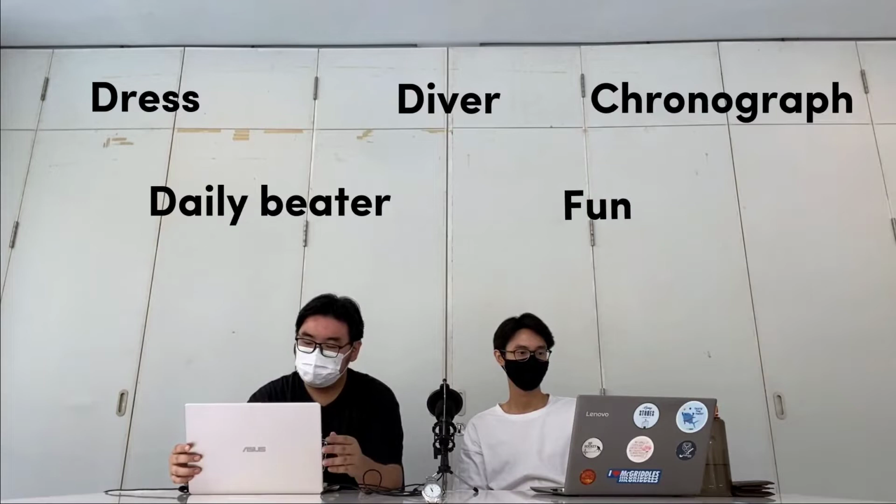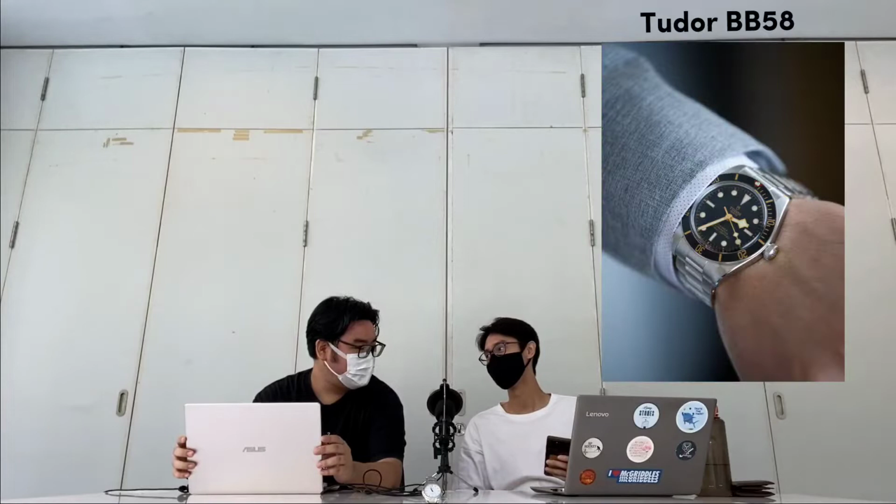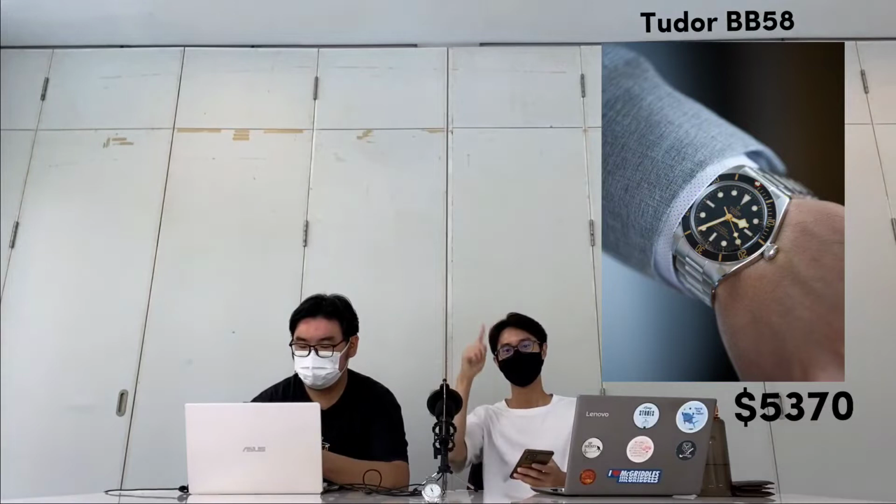Okay, so the first one we're going with is... Wait, you want to start it off first? Yeah, the first one we're going with is the daily beater. You go first. Okay, so my daily beater is my most expensive purchase, which is the Tudor Black Bay 58, black, and it costs 5.37k. Yeah, we'll attach a picture here, and then we compare it to the next one.